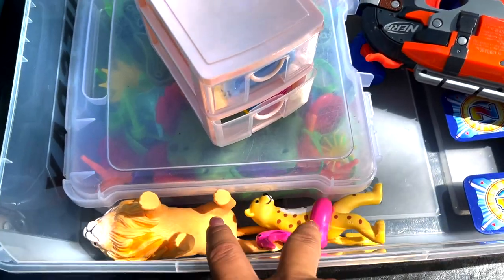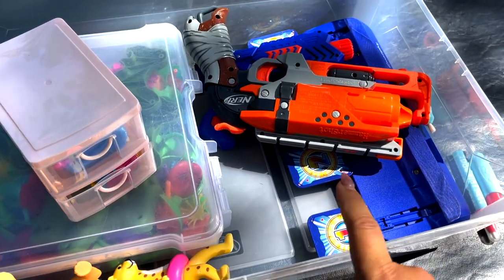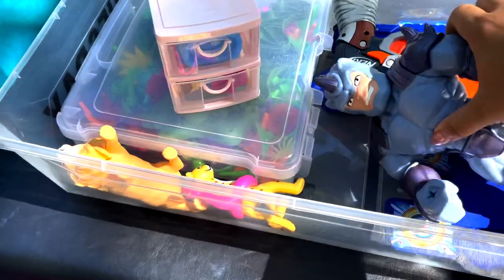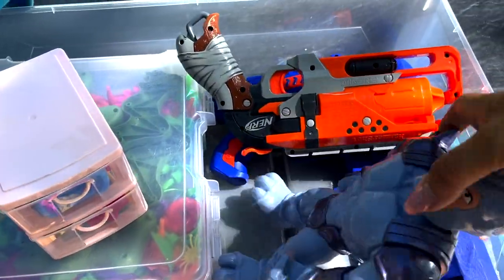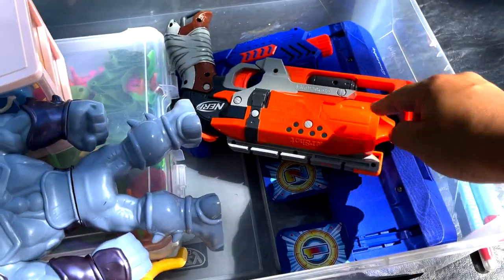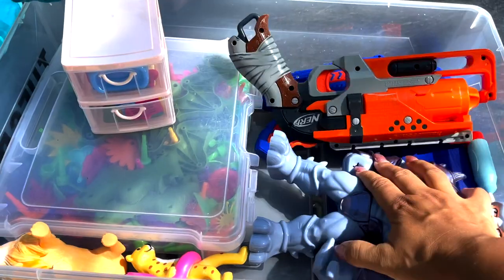Okay, then they have a couple little figurines in here. I'm probably gonna add some more figurines for my son. I'm noticing that he doesn't have as many in here. Oh, I know what I can do. Play with this guy. This guy didn't have a home. Okay. So he also has this Target thing right here that he sets up, and then he shoots Nerf guns with. I have to actually buy some more Nerf bullets.